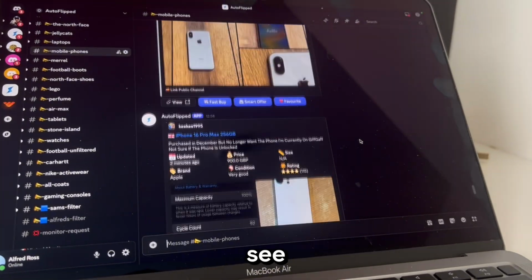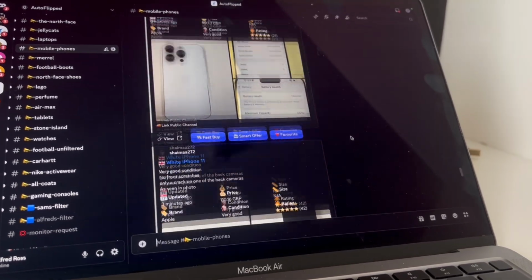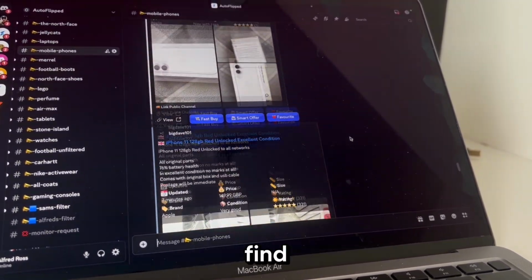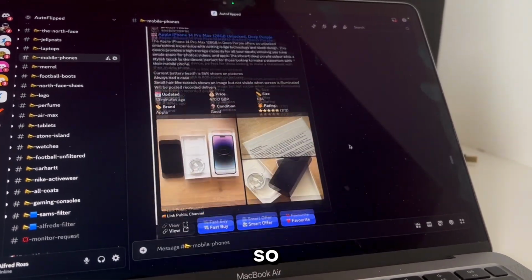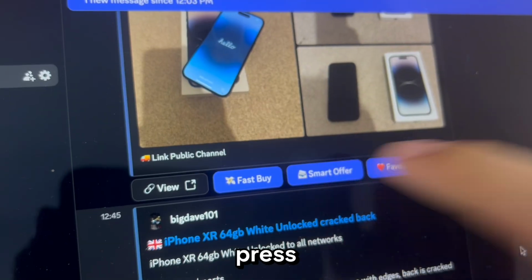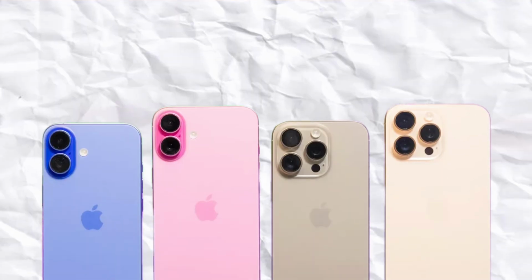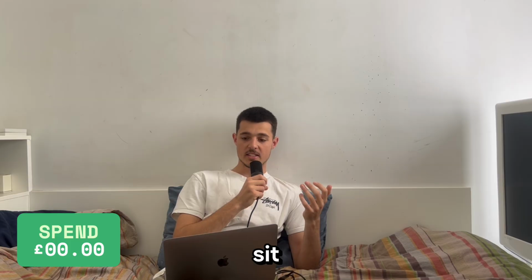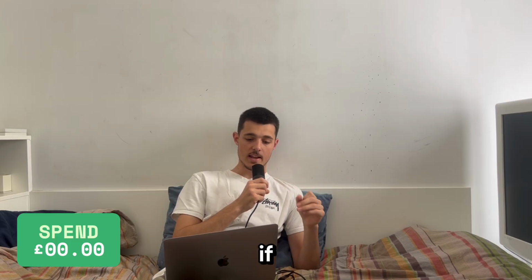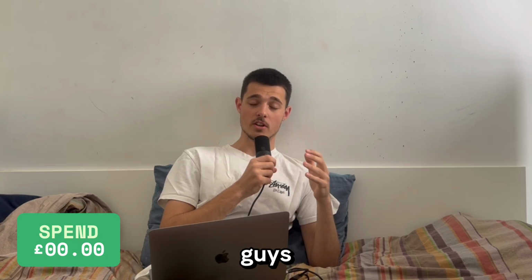So this is the monitor which is constantly monitoring Vinted. As you can see, it's set to all phones, but you can really niche it down to specific ones. I'm going to sit on this and see if I can find any iPhones that will make some decent profit in the next 15 minutes or so. It's linked to your Vinted, so if you just press that fast buy button, it's going to instantly buy the items. Alright guys, so I'm just going to chill here for a minute and try and get some pickups on the monitor in the iPhones category. I'm going to sit here for like 20 or so minutes, see if anything comes through, and hopefully we can get some decent steals to show you guys the power of this thing.